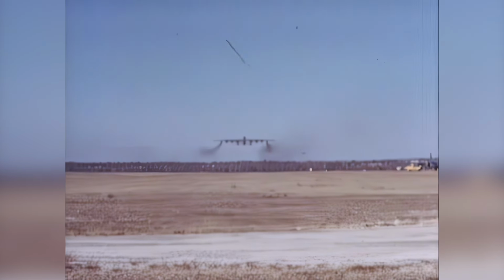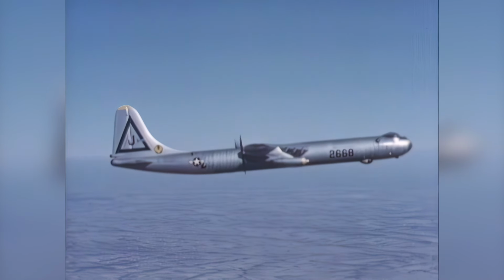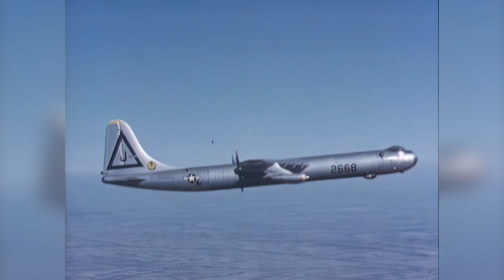The Navy's criticism of the Peacemaker still continued. One time they actually made a formal request to the Air Force for the use of a B-36 to test its defensive capability against Navy fighters.